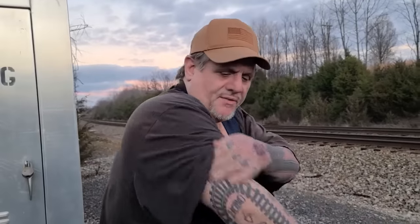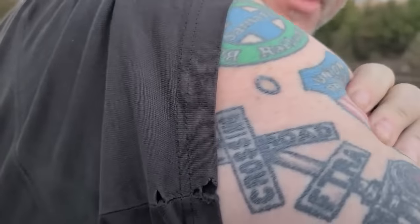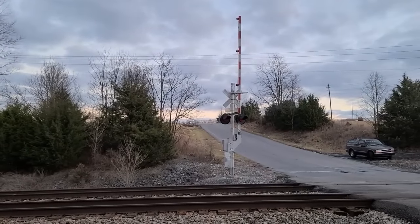I got a tribute. This tattoo here has got a tribute to the FTRA right there in the railroad track lights. Instead of putting numbers on there, I put FTRA. Okay, you're right on. Yeah, that's a tribute. That's a good tribute. It's like one of these over here. You see these signs like this here. That's kind of like what that is. And I just put a tribute to the FTRA.